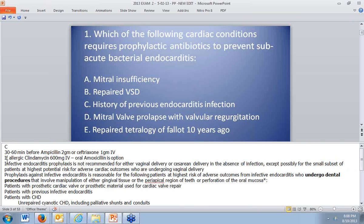Right, and it's important to know what antibiotics you give too, because that could be a question asked on the MOC also. You can give ampicillin or ceftriaxone, and if they're allergic, clindamycin 600 milligrams IV. Oral amoxicillin is an option, but you don't want it. You can give oral clindamycin if the patient had an allergy to penicillin.